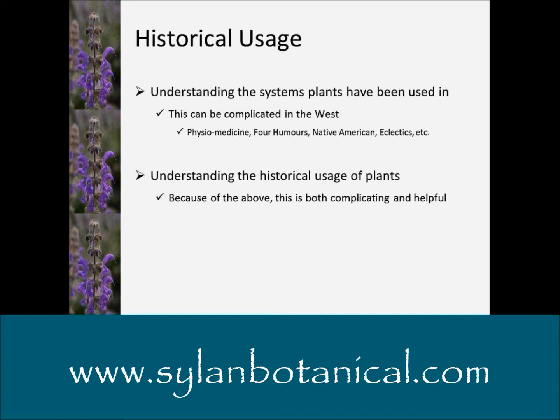And so, when you look at historical usage of plants, and you're looking at whatever information you can get your hands on, it can be a little bit complicated, because you have to have at least familiarity with the lens that the author was using when they wrote about the plants.